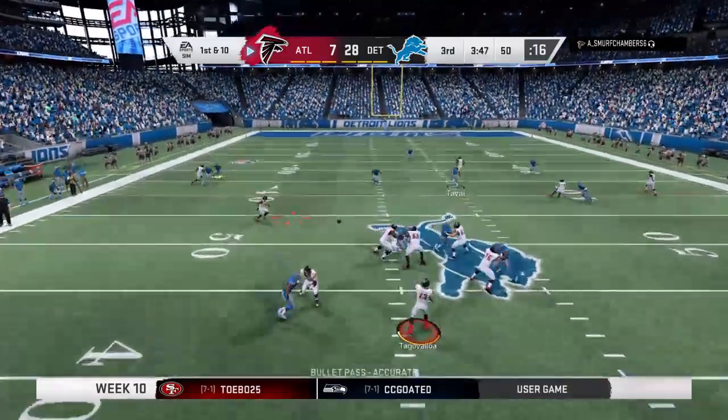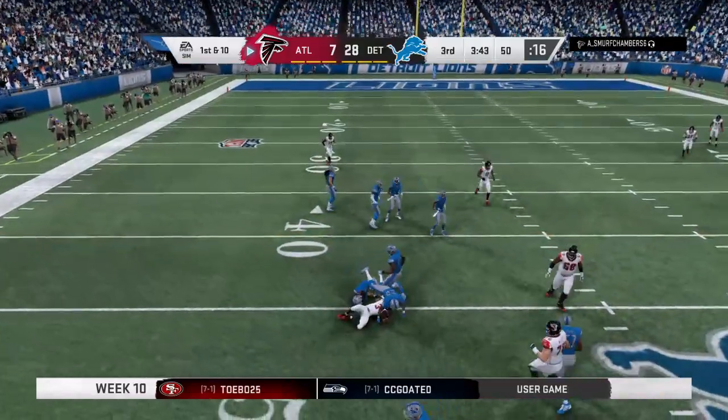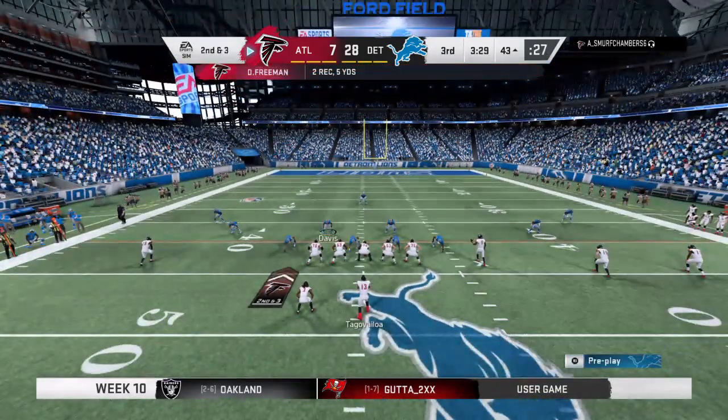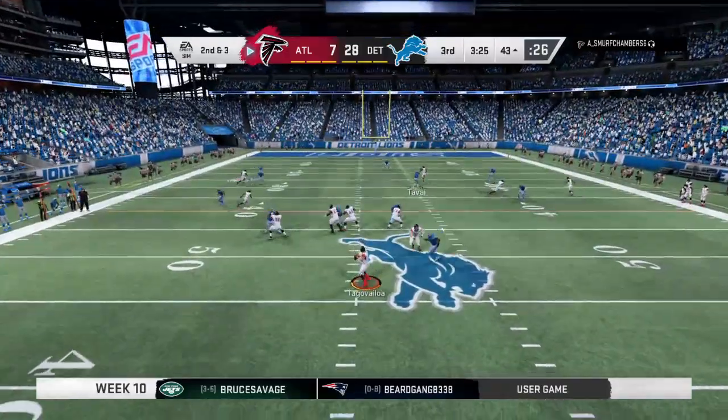From the midfield stripe, they'll look to throw. He's got Freeman here. It's complete. Give him 7 on the play, and it'll be a 2nd down. Able to get 7 on that first down pass play. 2nd and 3.